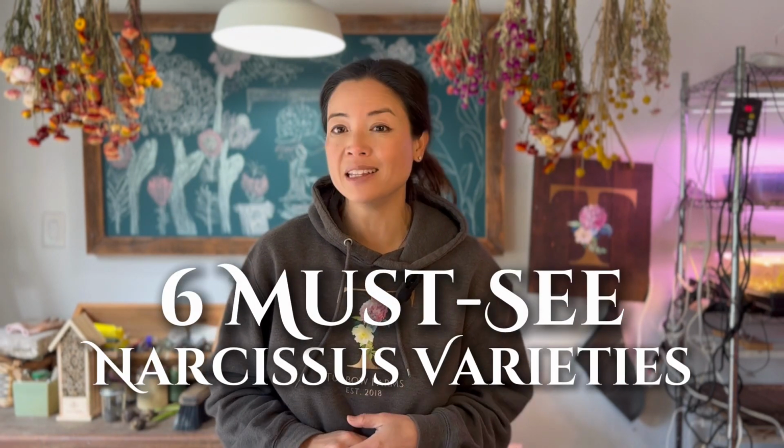I'm about to show you 6 extraordinary varieties that might completely change how you think about daffodils. If you've ever wondered why these flowers command such attention in spring gardens, you're in for a treat. Would you believe that some of these varieties look so different from traditional daffodils that even experienced gardeners are often scratching their heads wondering what these beauties are? From ruffled petals that resemble delicate silk to blooms that carry the sweetest fragrance, these aren't your ordinary daffodils.